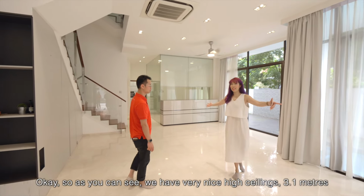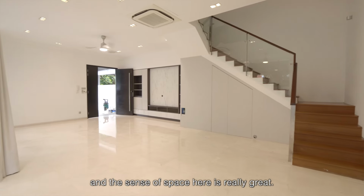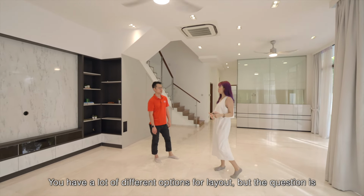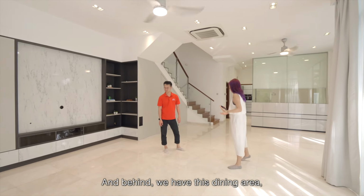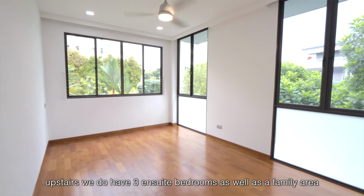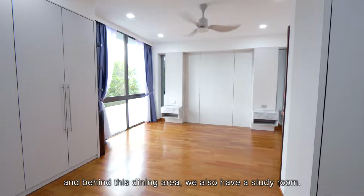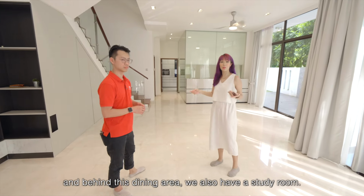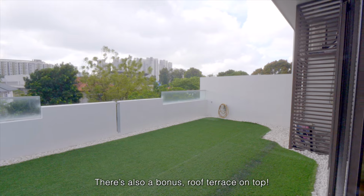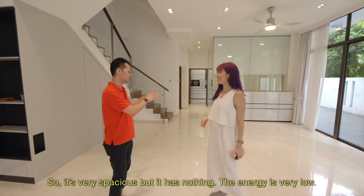Okay, so as you can see, we have very nice high ceilings, 3.1 meters, and the sense of space here is really great. You have a lot of different options for layout. The question is what layout will be best. And behind we have this dining area. Upstairs, we do have three ensuite bedrooms, as well as a family area. And behind this dining area, we also have a study room. There's also a bonus roof terrace on the top. So it's very spacious, but it's nothing.